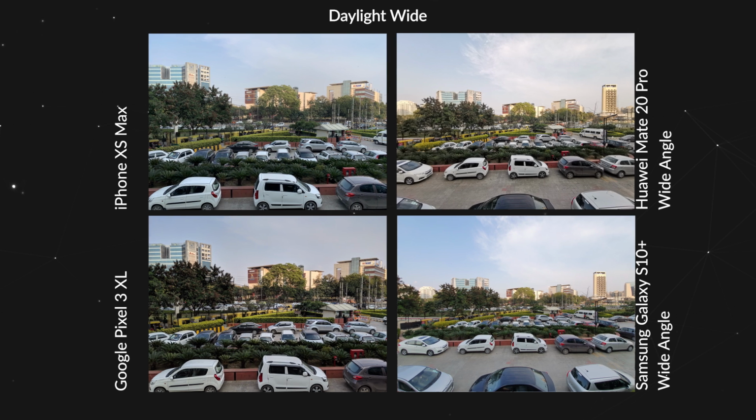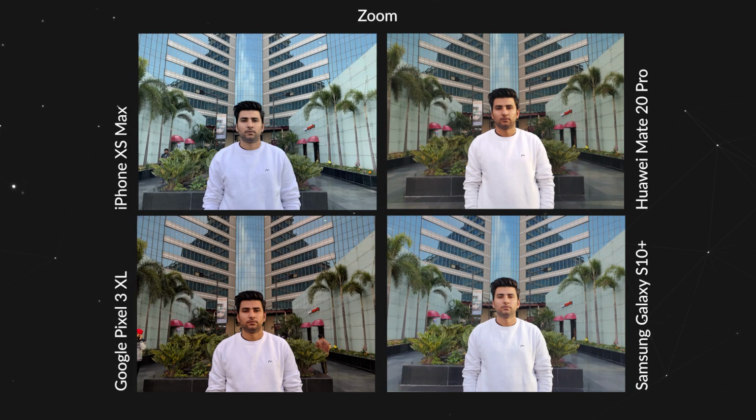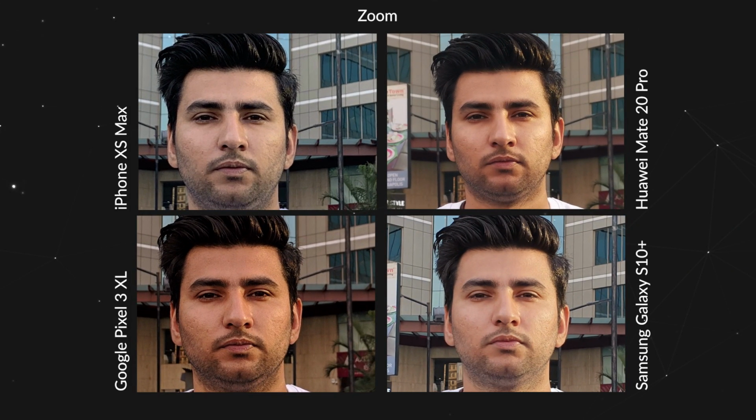Except for the Pixel 3 XL, the other three phones come with a dedicated telephoto camera. At regular size and 100% crop, the iPhone XS Max's secondary telephoto camera is the best of the lot. It doesn't hurt that the facial tones are incredible too. The Galaxy S10 Plus comes a close second in terms of details and facial tones.